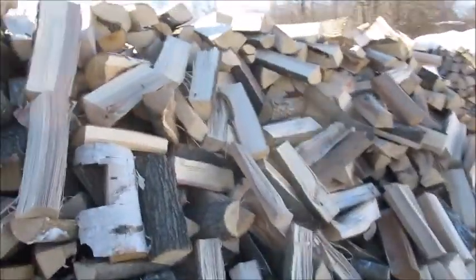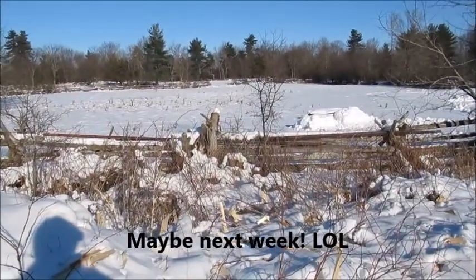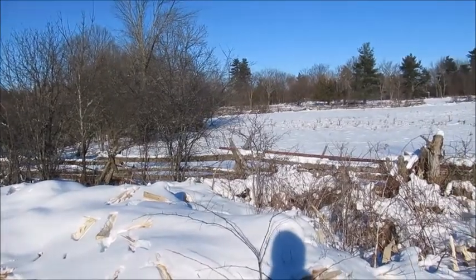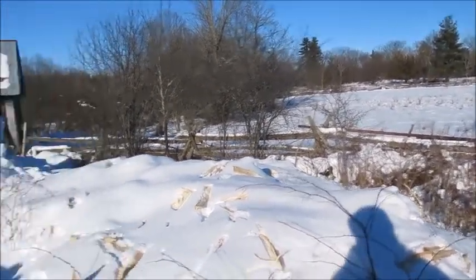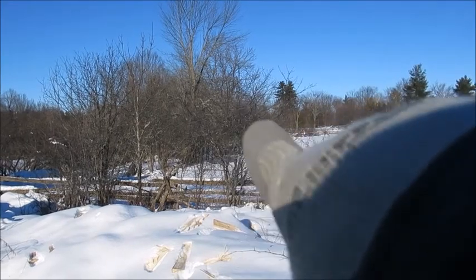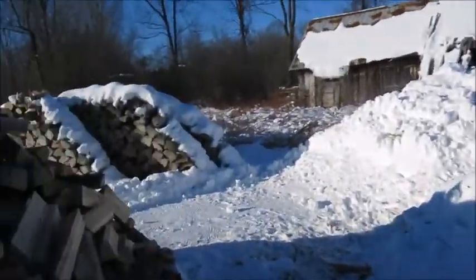I will be making some more wood cutting videos, but as you can see, the snow kind of put a hamper on that. Like I said, I'm going to try to go over there this week and get that alum and a few more little trees around. There's two alums, actually. There's a big one and a smaller one right there. But we'll see how the tractor works in the deep snow.